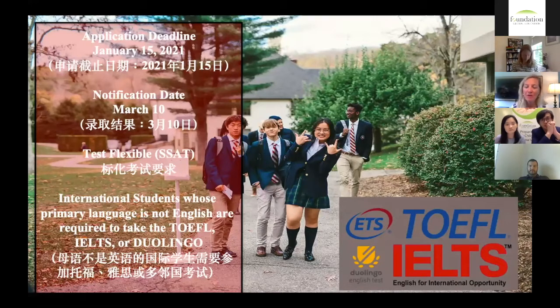And some things that are special and unique this year because of what's going on around the globe with the pandemic, we are going to be test flexible this year, which means that if you aren't able to access and take an SSAT test, that's all right. We will be able to waive that requirement, which is typically a requirement, and work with your teacher recommendations and transcripts and so forth. If you are able to take the SSAT, we would welcome that being a part of your application because that is a very helpful tool. But if there are limitations to access, we want you to know that we're going to be flexible in that regard.